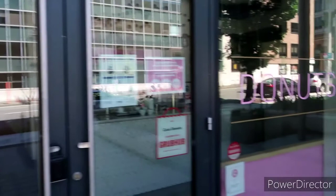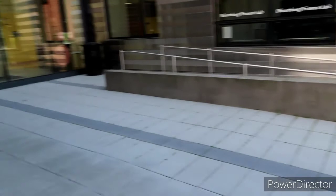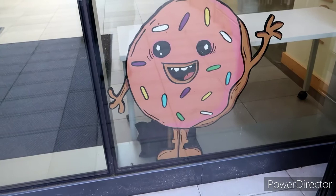And I started to kind of walk away. And I noticed right here, he is right here. Nice, found you, little buddy. So we got the big pink donut here. That is pretty good. All right, let's see if we can find the next one.